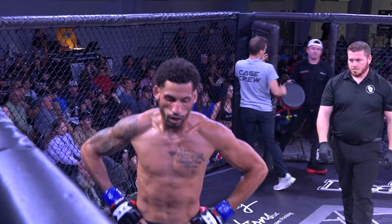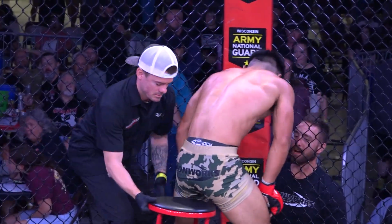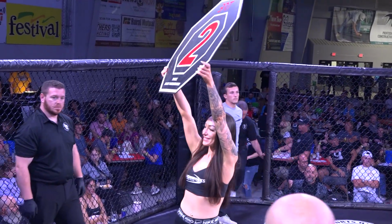Yeah, way to finish the round for Efraim. And he looks like he's still got pep in his step, and Perez looks just a little tired. Oh, yeah. Efraim definitely made him pay for that round there at the end.